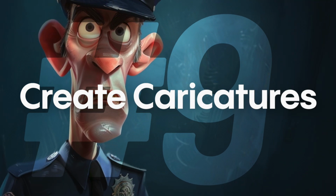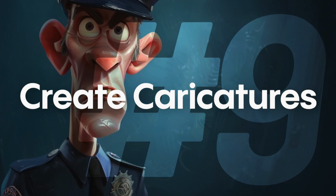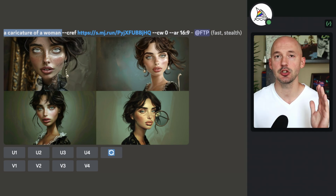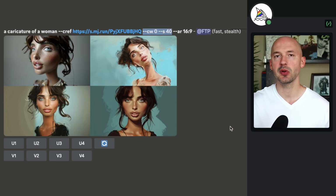Tip number 9, you can prompt for caricatures, and this works great when combined with character reference. You could try something simple like a caricature of a woman, --cref, and then a link to your character, and you might get some exaggerated features like here in number 1. You might want to try lowering the character weight to 0, --CW 0, and you might also want to try lowering the stylized value to something around --S 40. I think number 1 looks kind of cool. Number 2 is not bad either.